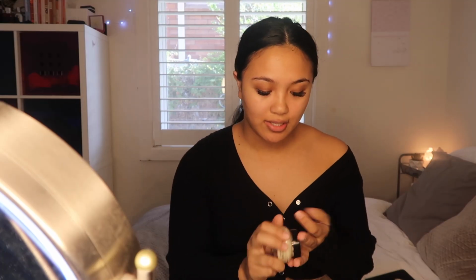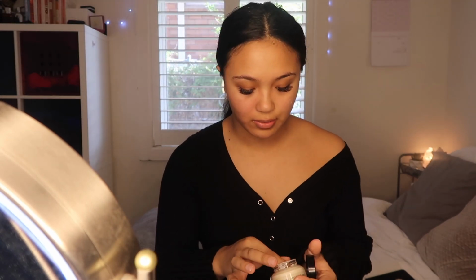What? But the reason I love this is because it's so moisturizing. I hardly need any on my face, and sometimes I don't just use it for a primer. I just use it as a moisturizer. My skin loves me for it.